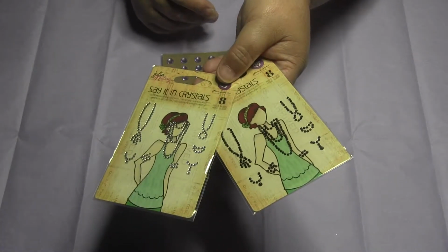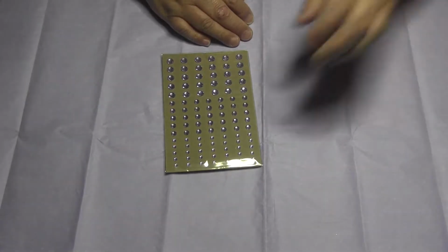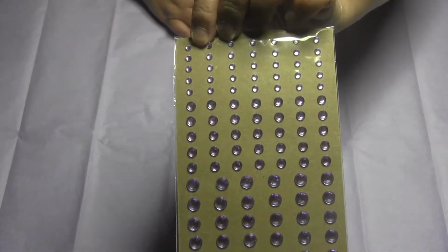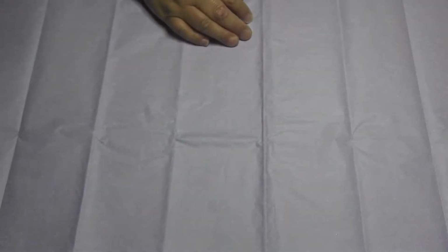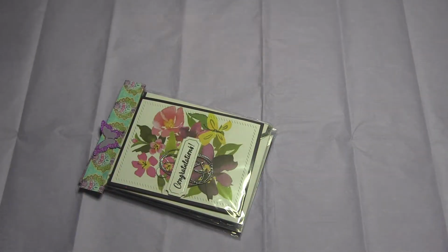And Julie Nutting, so I can't wait to use those either. Thank you so much. And then these gorgeous purple gems. So thank you so much. Thank you, thank you, thank you. Another bag full of goodies. Thank you so much.